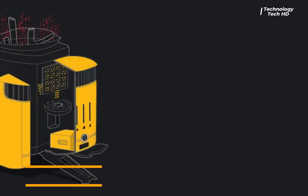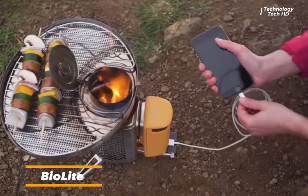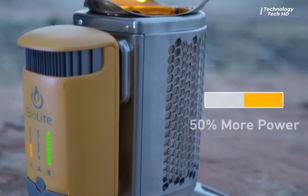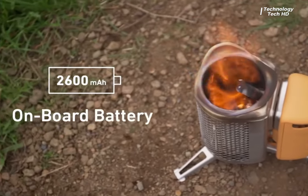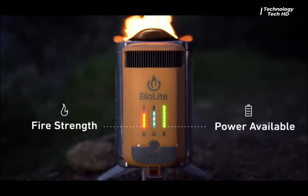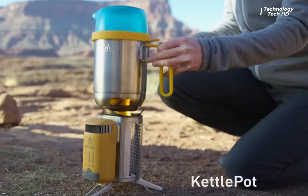Introducing the camp stove 2, now with 50% more power, an onboard battery, and an updated LED dashboard. This upgraded version offers a better charging experience, perfect for keeping up with all your outdoor adventures. With the camp stove 2, you can create epic meals in the backcountry using nothing but the sticks and twigs around you. It's the ultimate tool for cooking up delicious meals while you're out exploring nature.